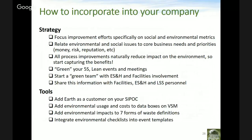So look at the costs, look at risks, look at your company reputation, and try to figure out what aligns with you really well. So don't just do things because it might look good, but if you can tie it in and say, this is actually going to help us as a company be a better company and help us in the long run, then you've got buy-in from all levels of management.